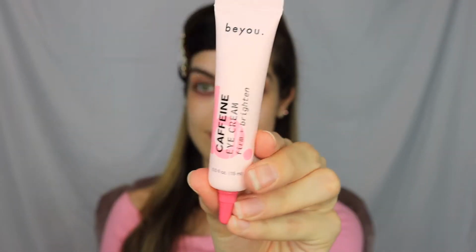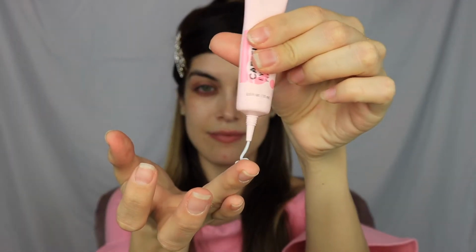I am going to apply this eye cream from the brand BU Cosmetics, and it is the caffeine eye cream because Lord knows I need a little caffeine for these under eye circles. Remember when you are applying your eye cream to use your ring finger because it puts the least amount of pressure in this delicate under eye area because you definitely don't want wrinkles.